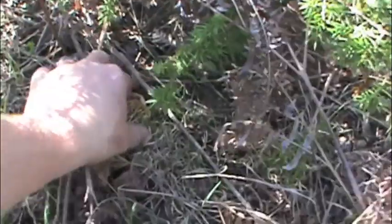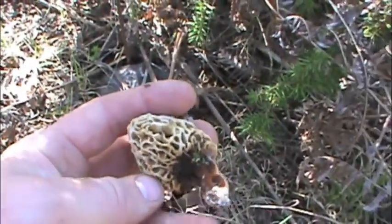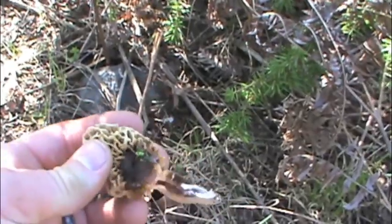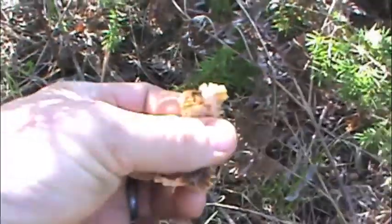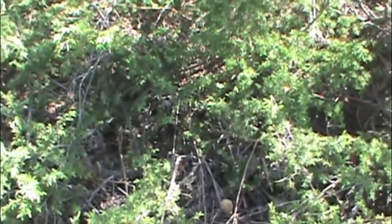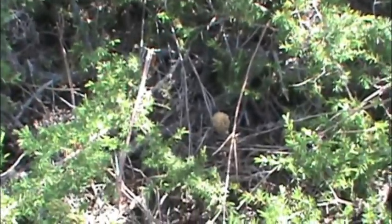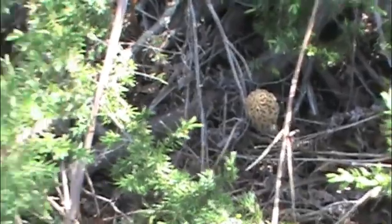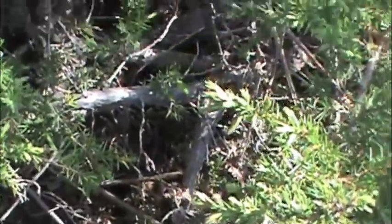Here's another one. He looks like he's been chewed on a little bit. See, he's had a little bit of decay here. So I'm just gonna break this one up and give it back to the earth. Around here you even have to look inside the junipers. They're just popping right out of the middle. Right there, that's a really nice one. There's another one right there. Right here. Really nice one.